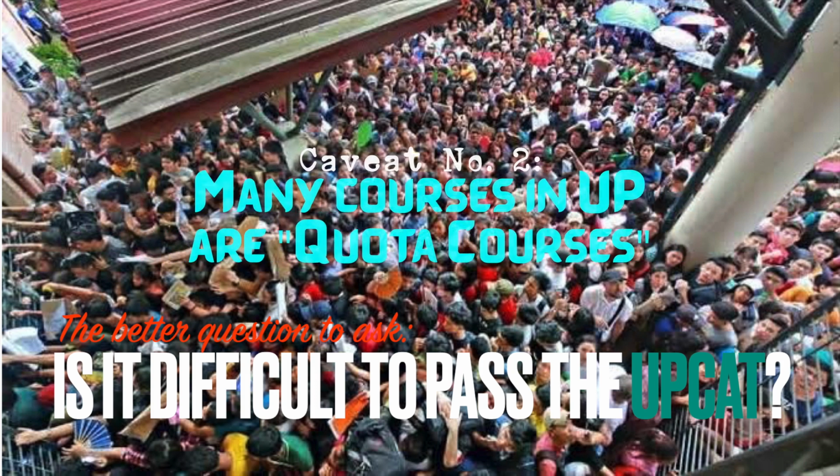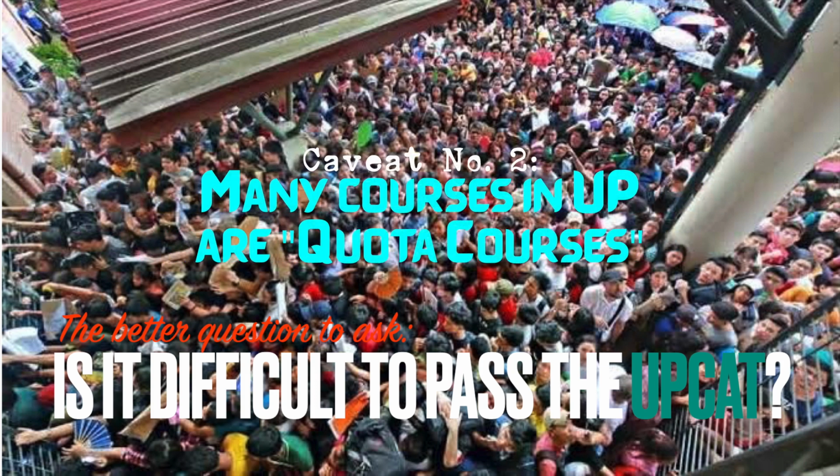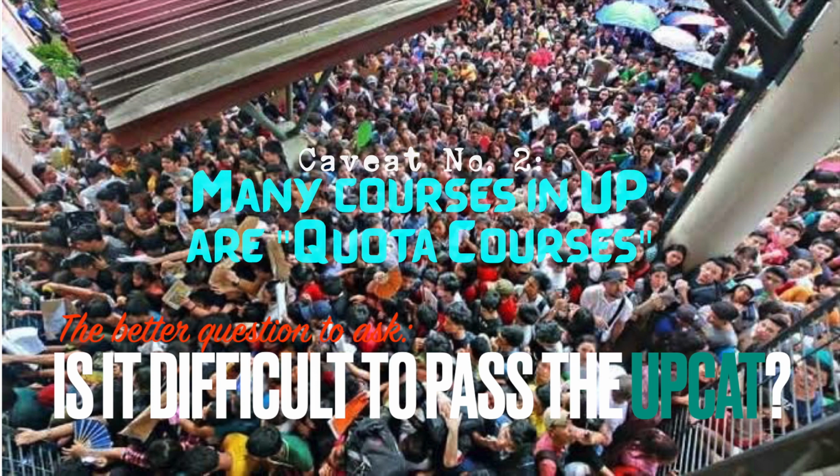The second caveat is that not all but many of the courses offered by UP are what are known as quota courses. Simply put, a quota course has a fixed number of slots, that is, a quota, that is available for admission. Certain courses, for instance, accept no more than 100 new students per year. Some courses have a quota of as little as 10.